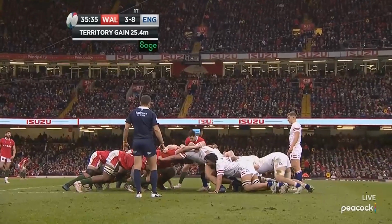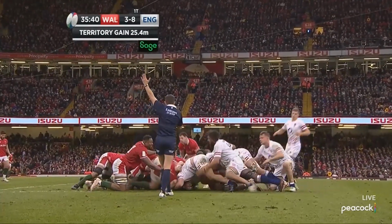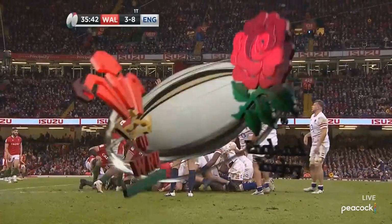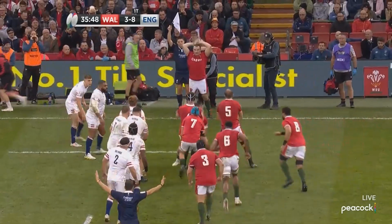They want a penalty there. It doesn't even matter what Wales do, though. They just can't get this England side onto their heels. Yet to build a true attacking platform in this match with just 5 minutes to half time.